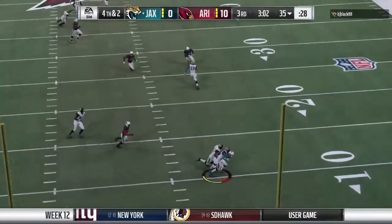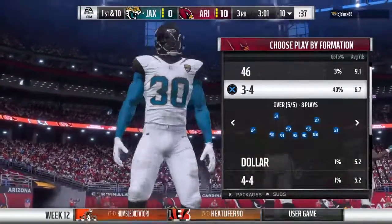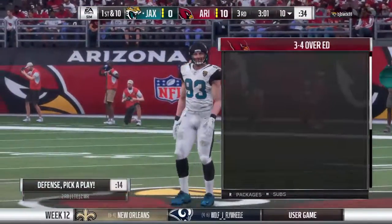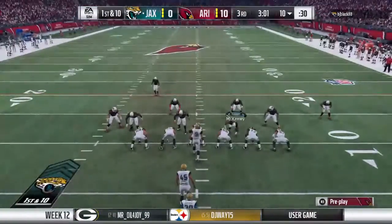He'll return it from the 6. So a change of possession here on the punt. And possession will switch here as this offense will come on deep in their own territory. Here comes the Jaguars offense as they get set here. And last time wasn't pretty. One play and an interception. We'll see if they can do better.